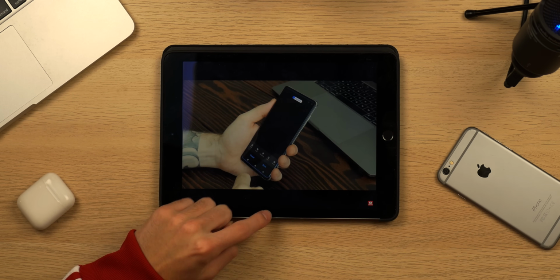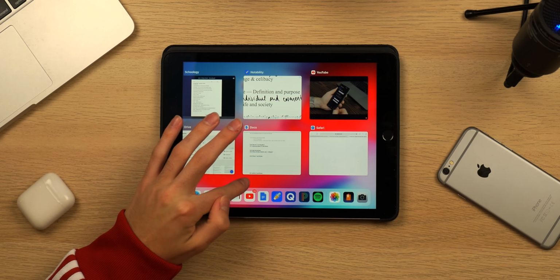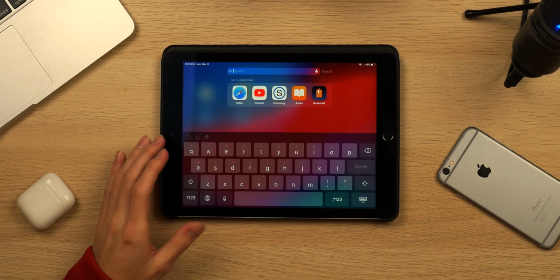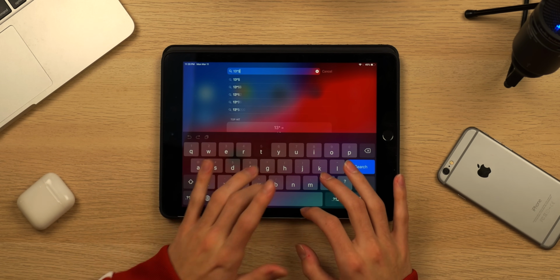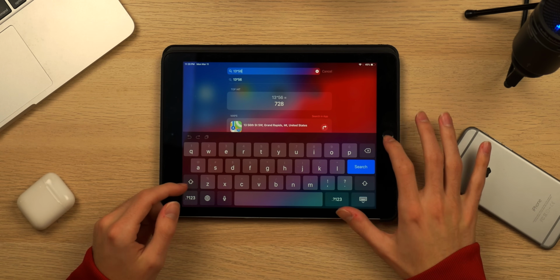Let's just use the gestures to exit. The navigation bar, I've actually been testing out the gestures, and then we're back into the multitasker, and now we're at the home screen. Let's do the Spotlight search, so I can just type, I've done this a couple times before, like 13 times 56, stuff like this. Quick little computations, just like you can do on a regular Mac.